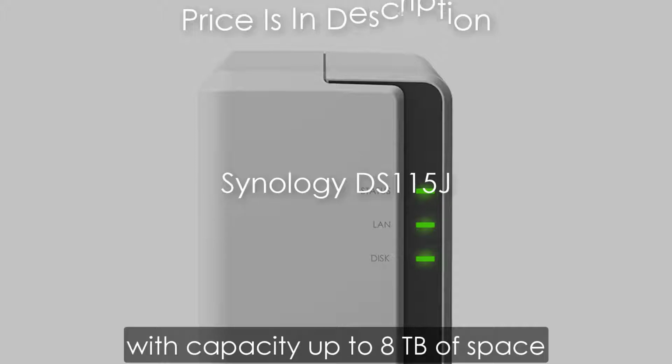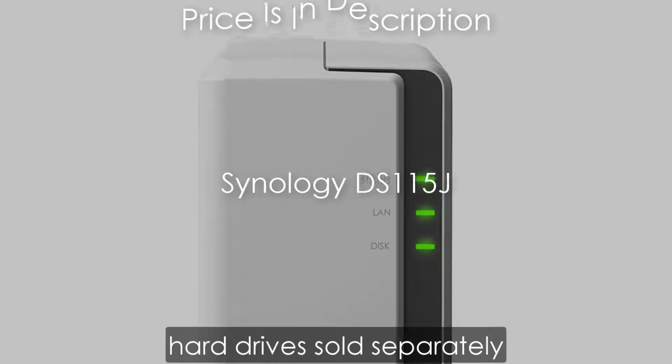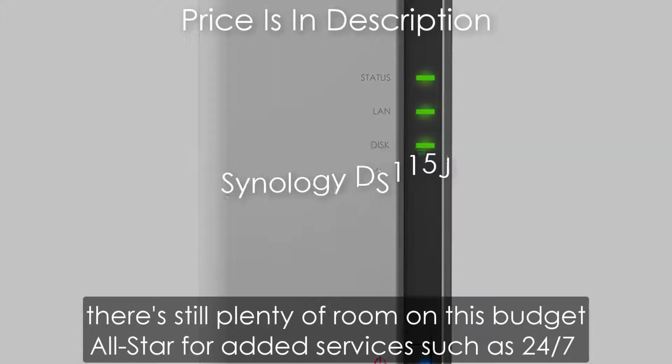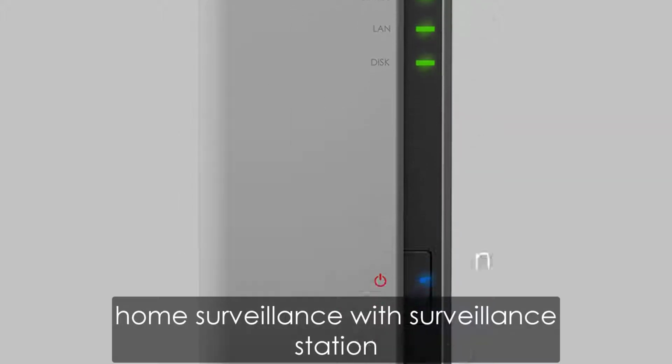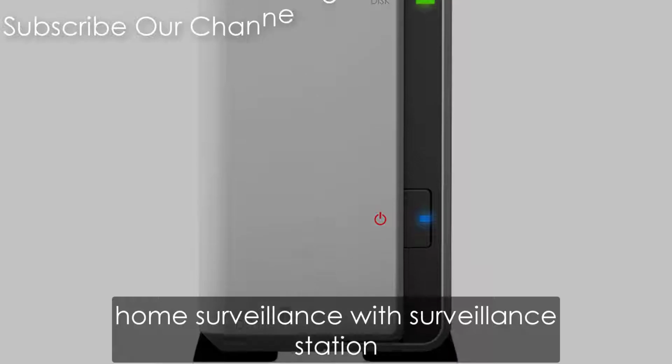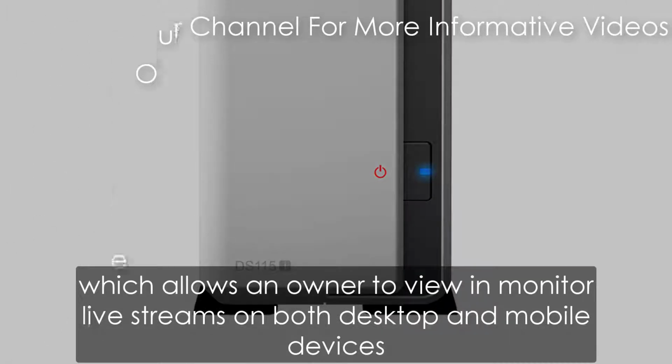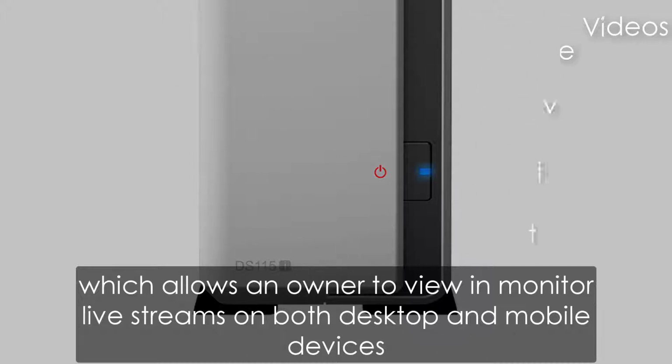With capacity up to 8 TB of space, hard drives sold separately, there's still plenty of room on this budget all-star for added services such as 24/7 home surveillance with Surveillance Station, which allows an owner to view and monitor live streams on both desktop and mobile devices.